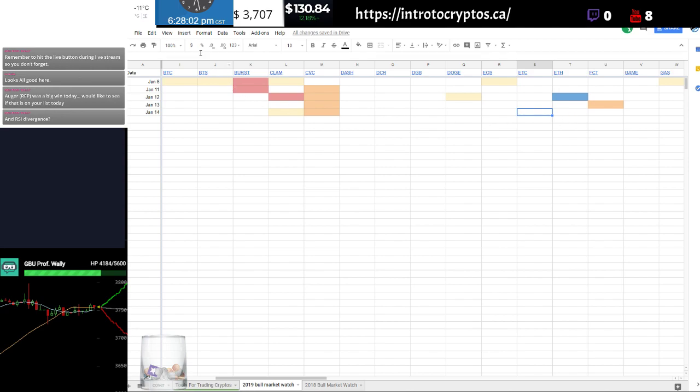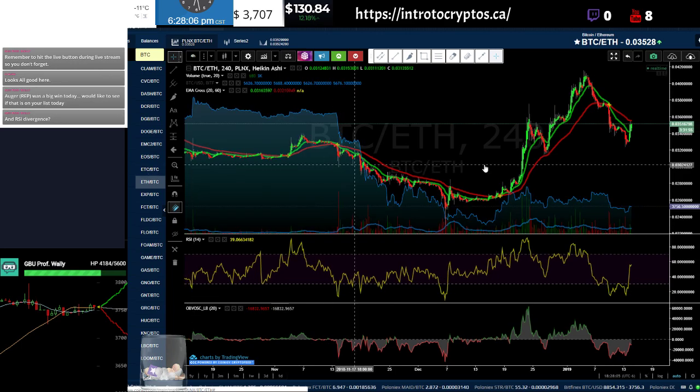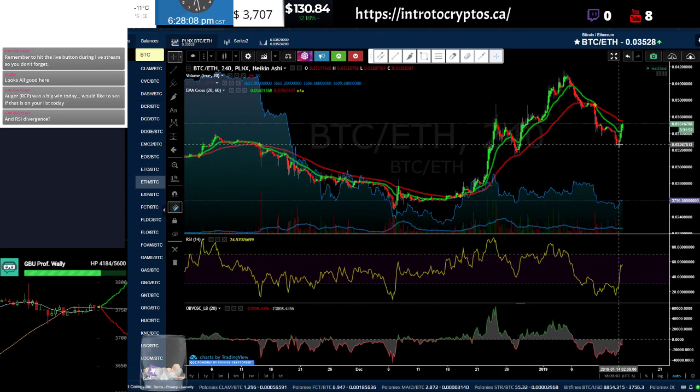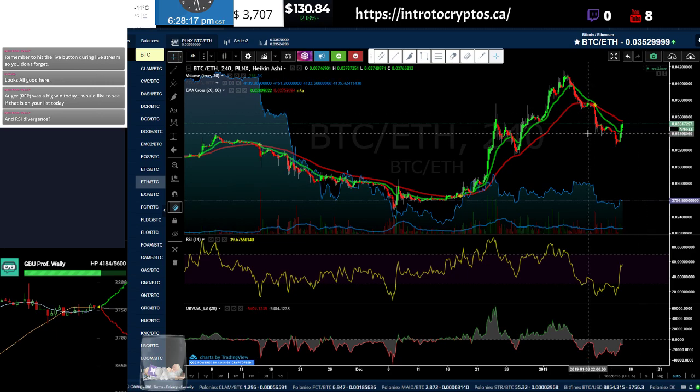Ethereum Classic, Ethereum, and Factum. Ethereum, whoops, out of order, but Ethereum really bounced off these levels and has pushed up nicely. I really like to see that it's bounced off there. We've got to see another try and then the price moving on. That would be really bullish.